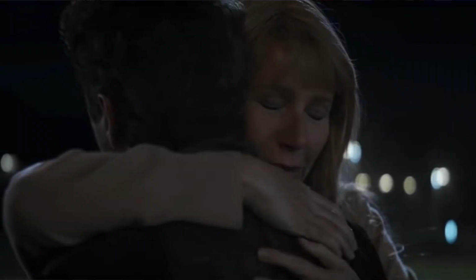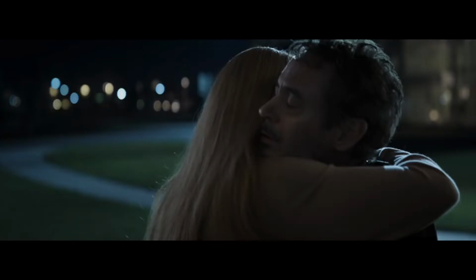We get a narration by Tony. "It's not about how much we've lost, but how much we still have left." Very inspiring, and we need as much inspiration as we can get. We take what little inspiration we can get from now on until Endgame, guys. We also see Tony and Pepper reunited, again very touching as well.